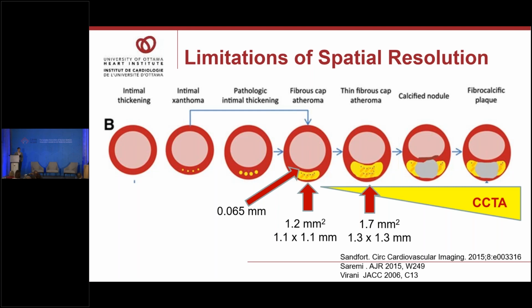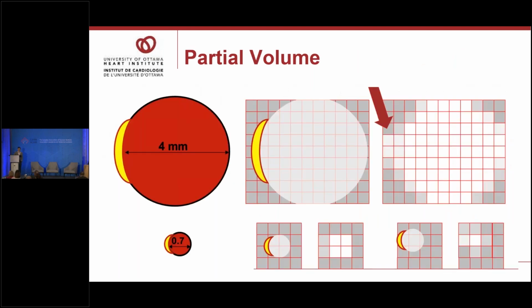And this is really a slide to highlight the limitations of the spatial resolution of CT. So CT has a spatial resolution of approximately 300 to 400 microns. The histopathological data has looked at plaque and looked at different sizes of plaque. And the size of plaque, you can imagine as it gets smaller, we become less diagnostically accurate. And partial volume is a big issue.